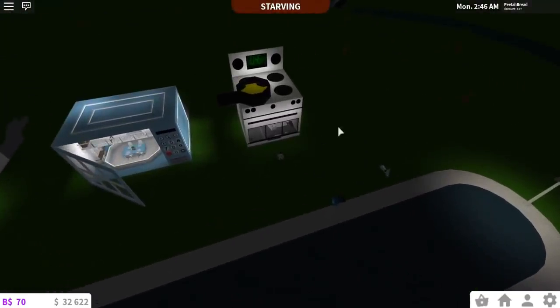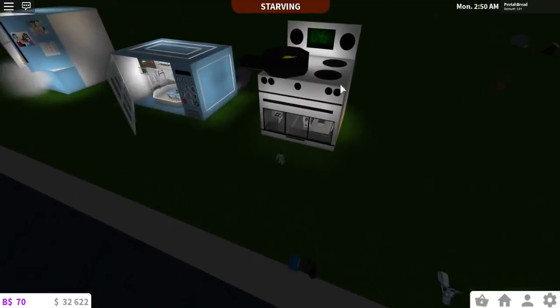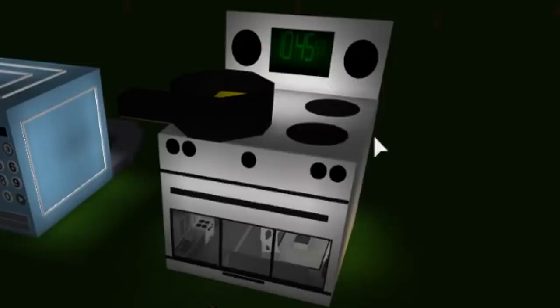Okay, so as you can see, here is the oven. I have the little knobs on the sides, knobs over here. There's the timer on there. It's 10:45, about to be 10:46 apparently.